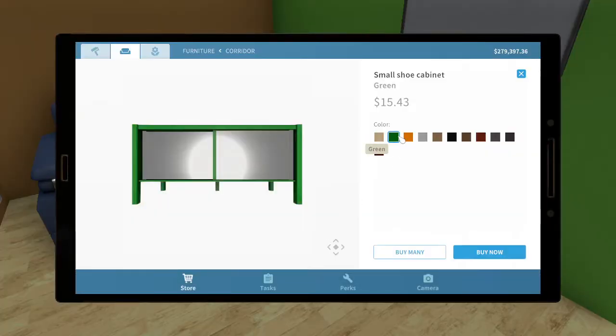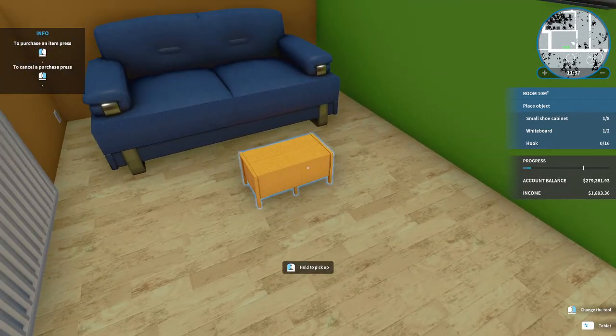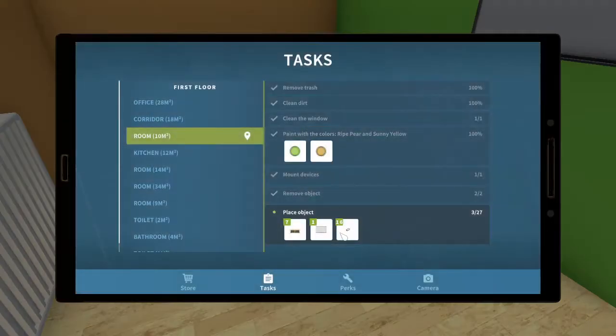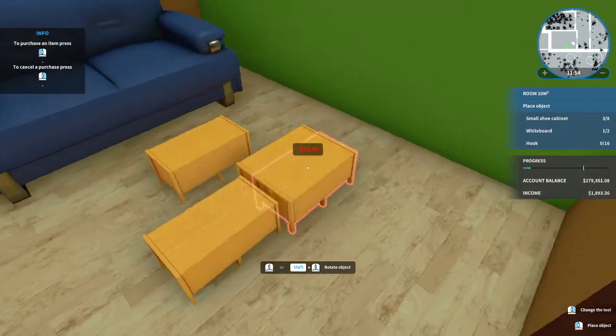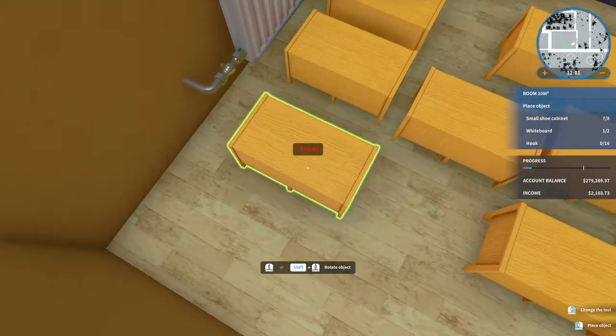Small shoe cabinets. Oh, look, to match the green. Oh, or, okay, orange. Does not look like a shoe cabinet. I'll do orange. That is very small. This is a weird room, but. Okay. Oh my gosh, seven of them. The orange by many. So we have one, two, three, five, seven, one more, eight. Okay.